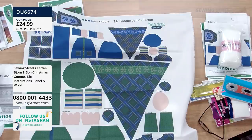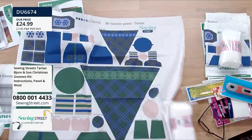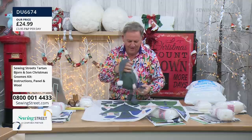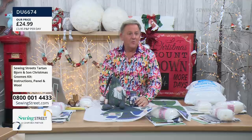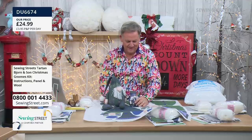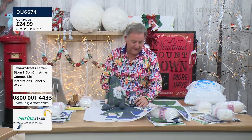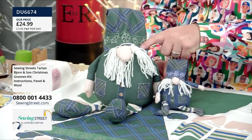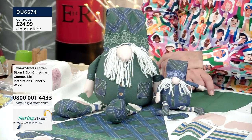Yeah, I'm fine. Sorry about that. The tontus, the gnomes, were keeping up the baubles. There you go. So this is what you can make out of this. The pattern is slightly different because yours has got a brighter green than this one. But there's Bjorn and his son. Very popular.